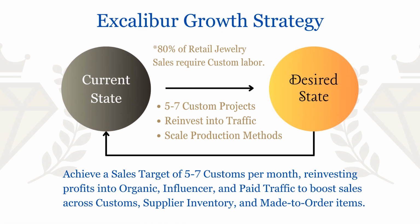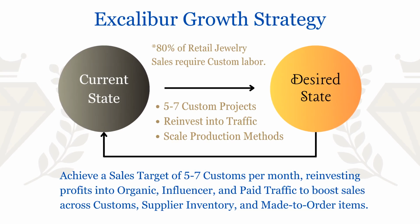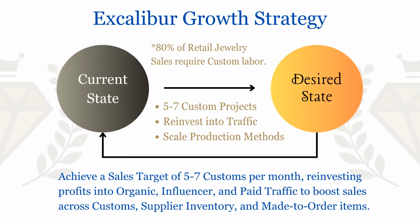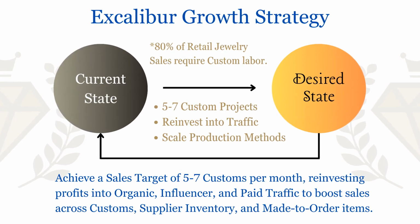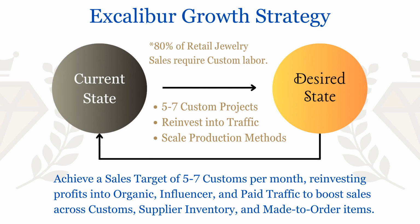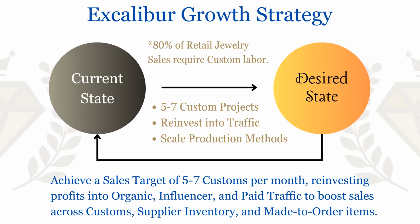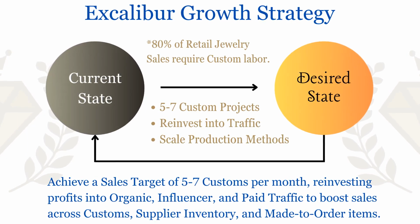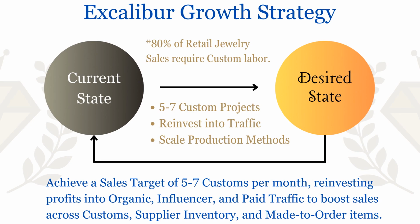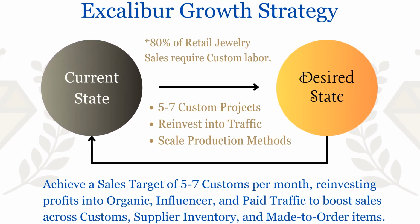Most people that do customs get bottlenecked around the 5 to 7 project mark. We've talked to enough people at this point that this is the clear pattern that we see. It might be less than 5 for you. You may have even found a way to get up to doing 10 projects or 15 projects per month. But at some point you are going to get bottlenecked, and it's probably between the 5 to 7 mark for most people.